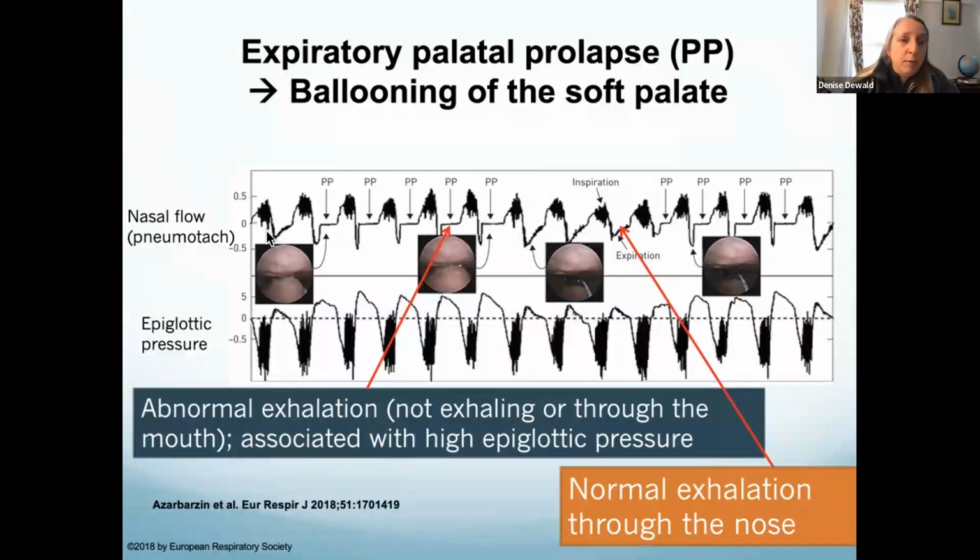Looking here, here's a normal breath. Here's a normal breath, but then something funny happens during exhalation. I want you to focus on the expiratory limb here. You see that? This is a normal relaxing, and then suddenly this is no longer a normal relax. It just closed. This is that palatal prolapse again. Notice the epiglottic pressure became more positive, more positive, more positive. They're having breath stacking, causing an increased positive expiratory pressure because they're not actually doing full exhalations. Then the airway opens back up, so now there's a normal exhalation again. Here you can see this palate was going in, and now it's opened up again. You have some relatively normal inspirations, a little bit of flow limitation, and then it does it again. This is palatal prolapse.